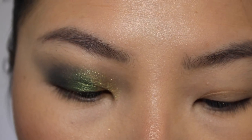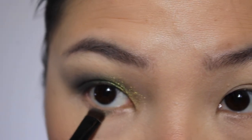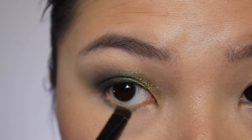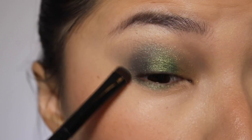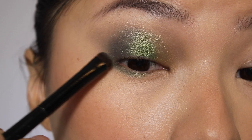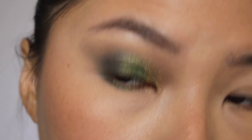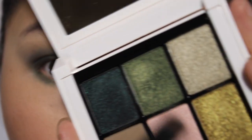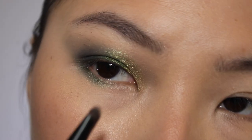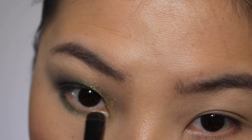All right, now I'm gonna go into my lower lash line, just taking this shade on a flat top brush. This is the BH number 5, and I'm gonna pop that around the center and outer corner, just to connect my outer V. All right, might as well use every shade. I'm going to this shade right here. I'm gonna put that on the inner part of my lower lash line.